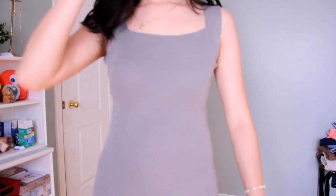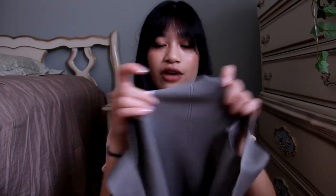It's a really cute olive green color, hugs the body very well. I will say the fabric is very, very sturdy and thick. It's ribbed and stretchy as well, so for a one size, it is a very versatile dress. Dress it up, dress it down. I think with the right accessories, this will be a super, super cute outfit. I rate it 8 out of 10.